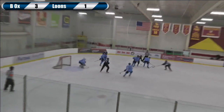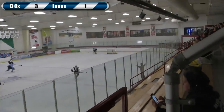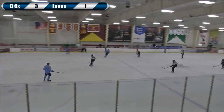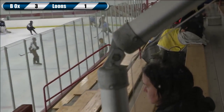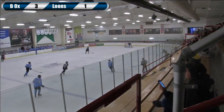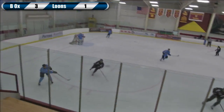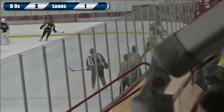Loons win the faceoff. Shot blocked. Oxen push it into their corner. They'll send down into the Loon zone. And the Oxen able to regain control, they'll send it down. Twenty seconds left in the power play. Got the red line, the Loons bringing it in. Power play time about over. 6:36 left to go in the second period. 3-1, the Blue Ox with the lead.